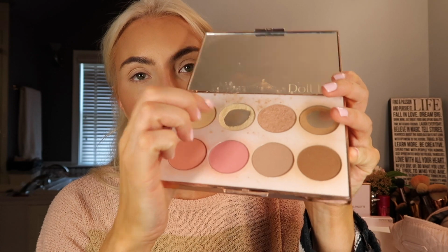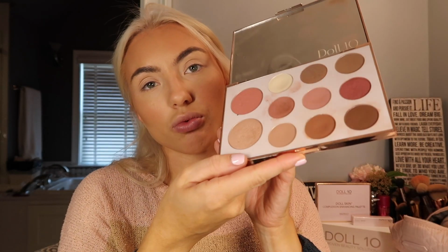I'm gonna be using both palettes. I like to use this color here actually for my inner corner highlight. That's the Doll Skin Complexion Enhancing palette. And I'm gonna use the Rose Brilliance palette for my actual shadow.